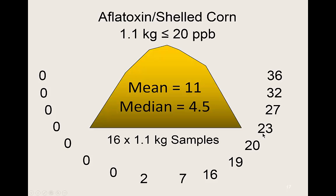But you'll notice that 4 times out of 16 we got sample values greater than 20. So we would estimate that we would have rejected this lot 25% of the time with this sampling program. So an estimate of the seller's risk, or the good lots rejected, is 25% associated with this sampling program when sampling a lot at 11 parts per billion.